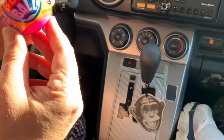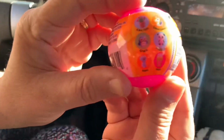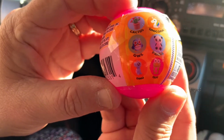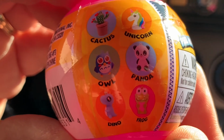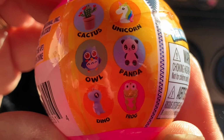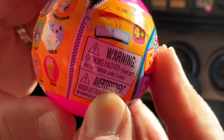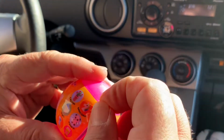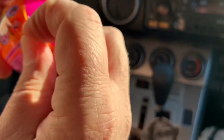My wife got a blind ball. She's such a stalker. For a dollar. Here's what my options might be inside. I can't go wrong. Like an owl, a unicorn, a cactus, a panda, a dino, or a frog. I hope we get the frog. I wouldn't be sad about any of them.